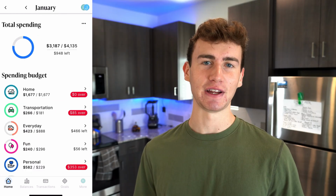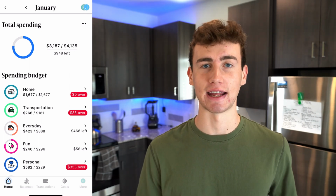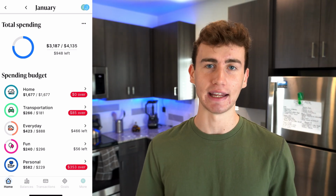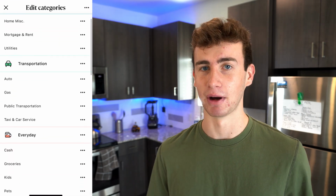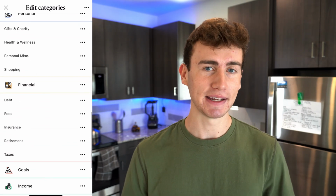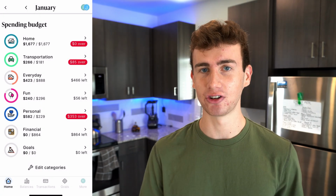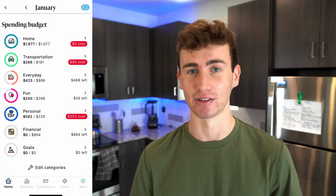Jumping into the budgeting features, Firstly will automatically set up a budget for you based on your past financial information. However, you can easily change this. Firstly does provide a pretty expansive list of budget categories and subcategories, but the best part, and in my opinion, the best part about a great budgeting app, is the ability to create custom budgets and budget subcategories.